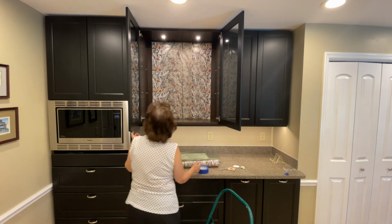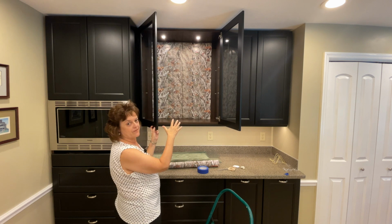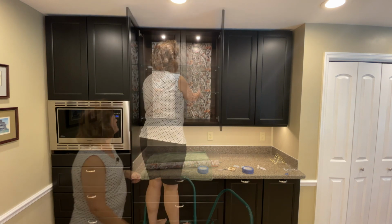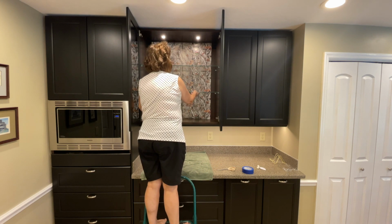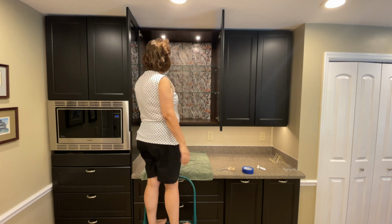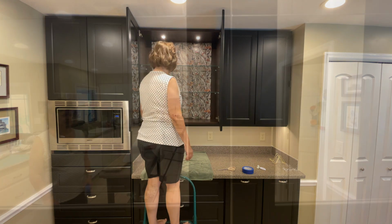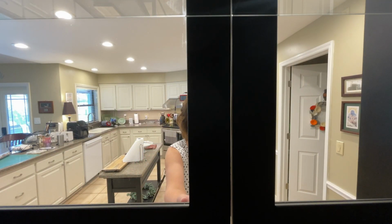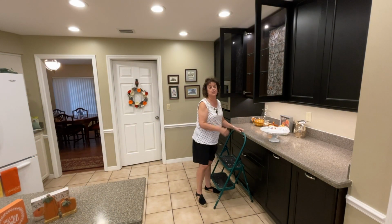Okay. So now we'll need to put the shelves back in and we'll put the stuff on the shelves. But this gives you an idea what it looks like. All right, so now I'm putting the glass shelf back in. There we go. Looks good. Can't wait to put the stuff inside. So now I'm going to put my stuff in the cabinet.